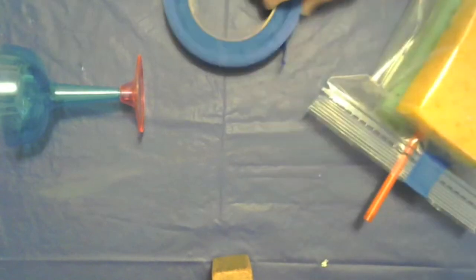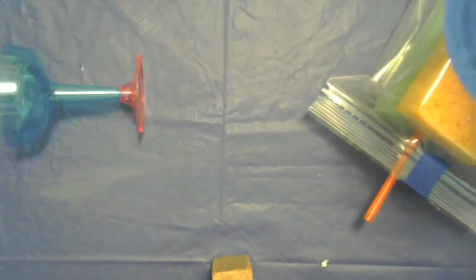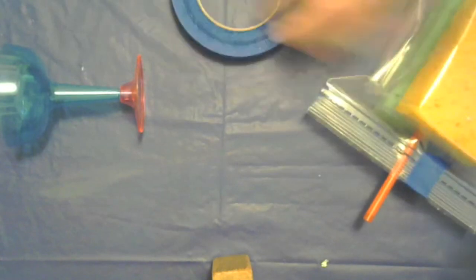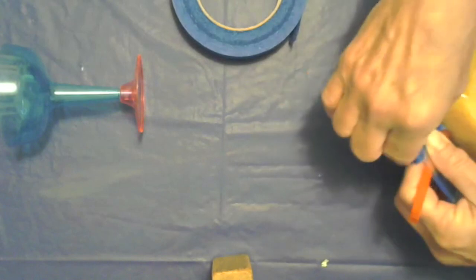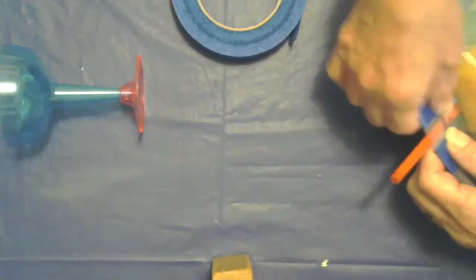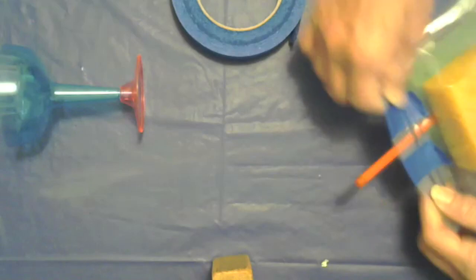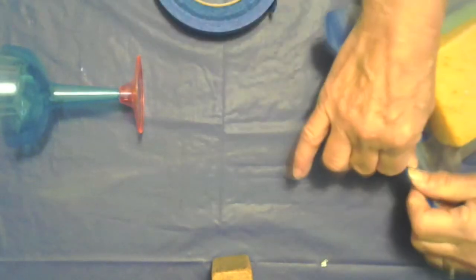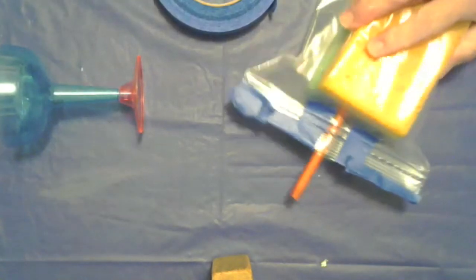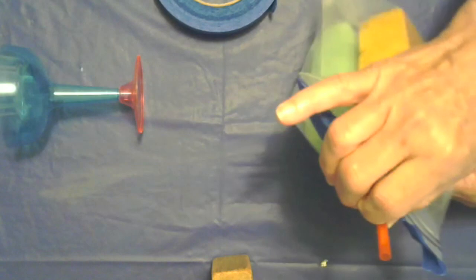So I put a piece of tape there. See how I did that? And I put a piece of tape on the other side. And so now my Ziploc probably won't come apart. I'm going to do a little bit more over here. All right, see how I did that? I taped it shut. So now I'm going to take the end of the straw and blow some air inside my Ziploc bag.